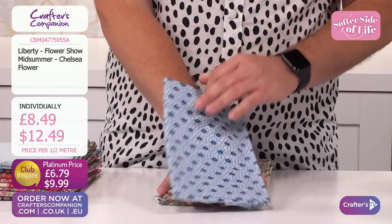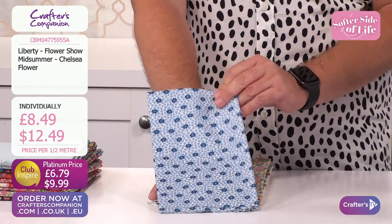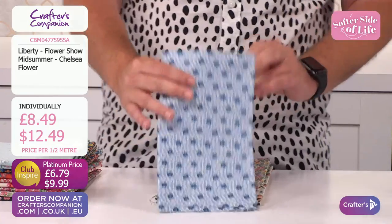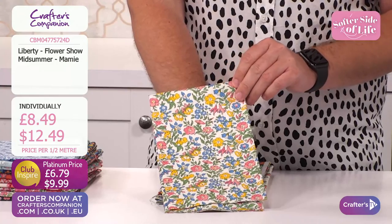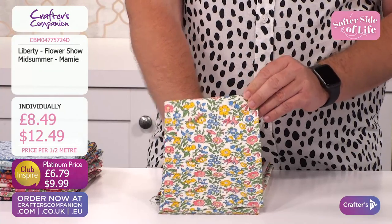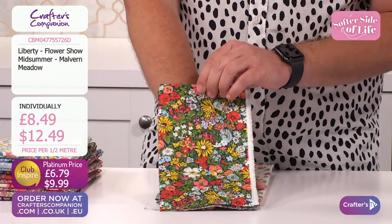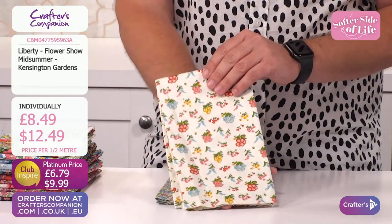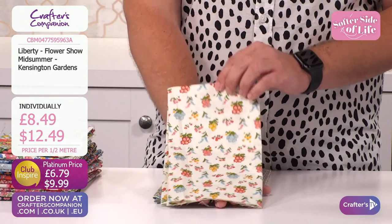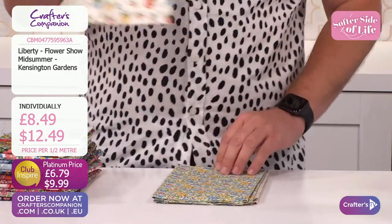This is a Chelsea Flower. Almost got a bit like Japanese pottery kind of feel to it, isn't it? 20% of that one has gone. This one is also beautiful. This is your Mamie. 20% of the Mamie has gone. This is your Malvern Meadow. Quarter of that one has gone. That's your Kensington Garden. Half gone. Isn't that like the most poshest country kitchen is what that reminds me of. Something very, very regal about it.